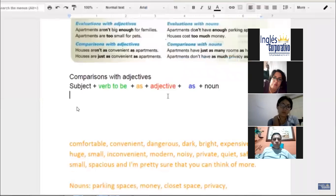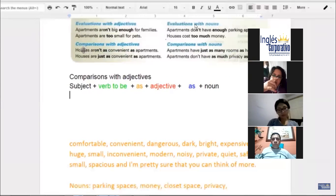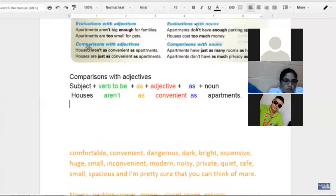So let me present the formula at this time. What we want to do is make sense of the comparisons that are towards the bottom. We're going to start with comparisons with adjectives. So in order for us to make sense of this, I'm just going to write the same example that is there, and then we're going to make a few more to make sure that we understand the topic. So first of all, we're going to have some sort of subject.